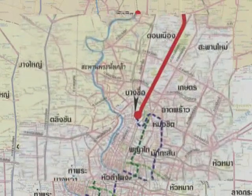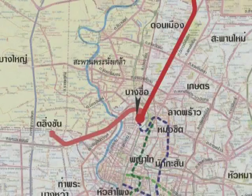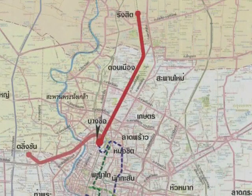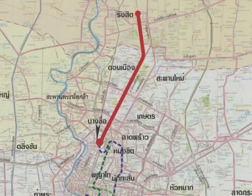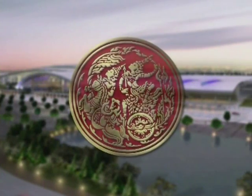The agreement of the Cabinet on May the 22nd, 2006 for construction of the rail mass transit between Rungsit, Bang Sue and Taling Chan. The total track distance of this project is approximately 41 kilometres. The Bang Sue and Taling Chan line project is under bidding process, but excluding the line between Bang Sue and Rungsit that will be shown in this presentation.